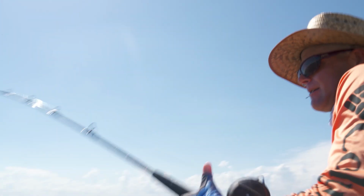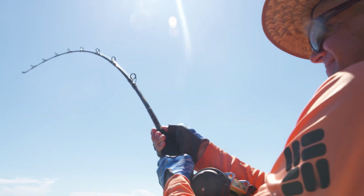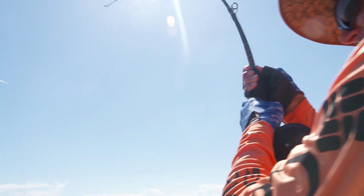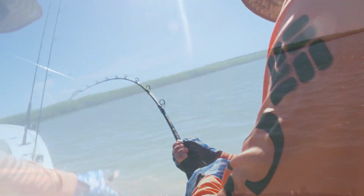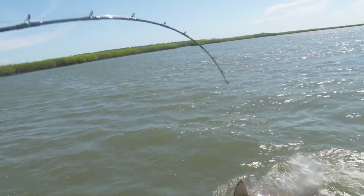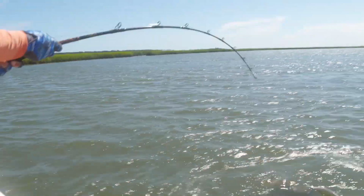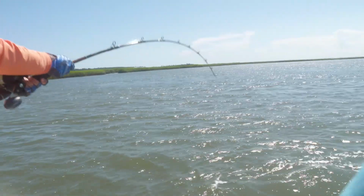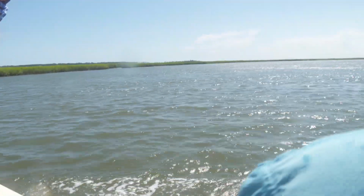Think it's a ray? I do believe so. Big one. Boy, that is a big stingray. All right, let's get a good look at this one. It's a giant stingray, as big as I've seen southern stingrays get. This one's missing much of the tail, too. Wow.